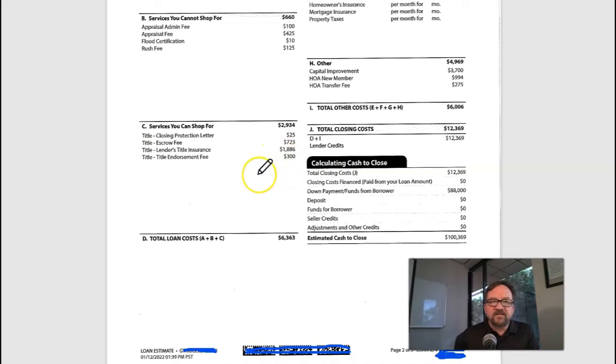The big lender's title insurance is that you're buying an insurance policy to protect the lender just in case title screwed up and did not realize that the person selling the house to you did not actually own it. Great racket. But it's a requirement for the loan, and the way it is here in Arizona is that you, the buyer, are buying a policy for your lender, and the seller is buying one of these policies for you, the buyer.